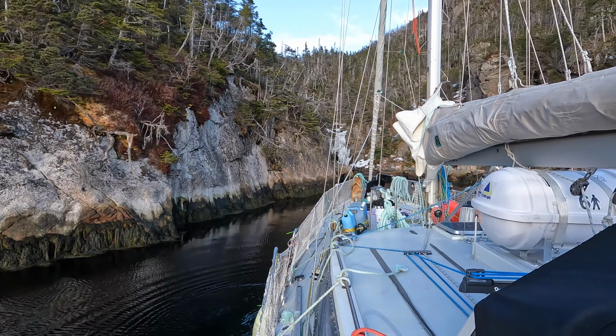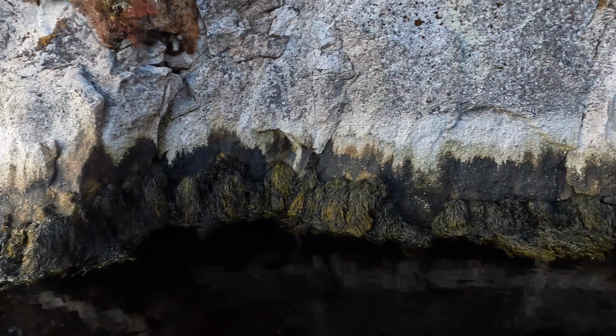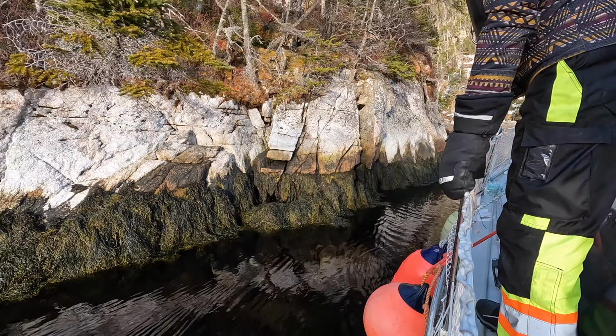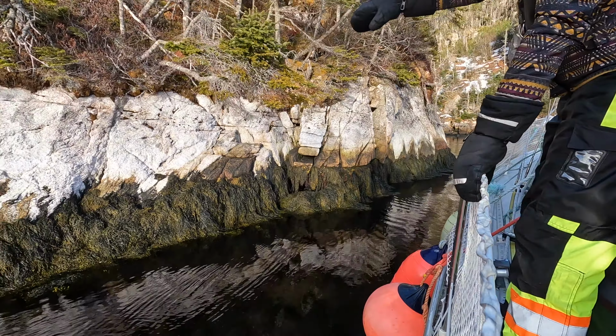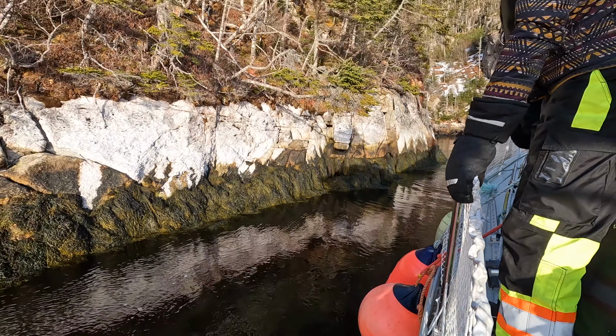Kind of concave in here. This side here? I didn't really check this out, but it could be. Oh no, it's shallows right here. Oh, okay.